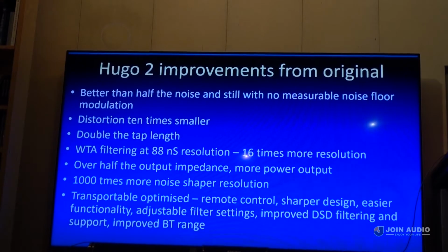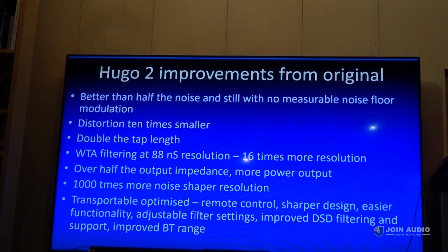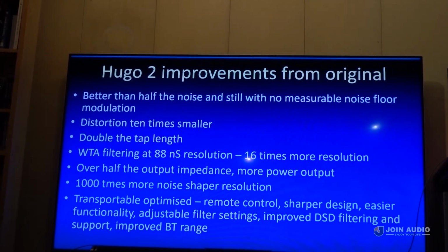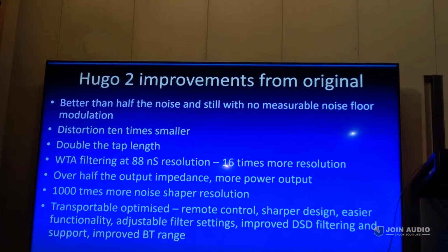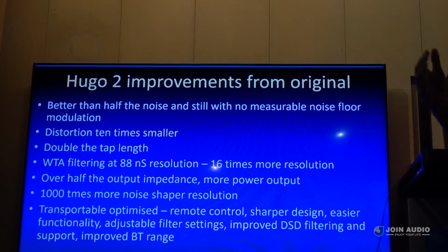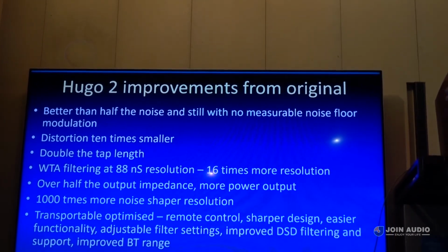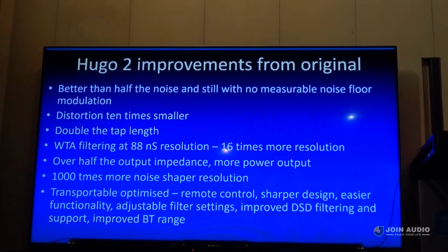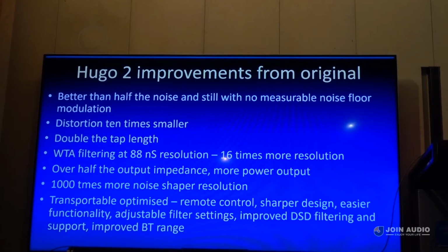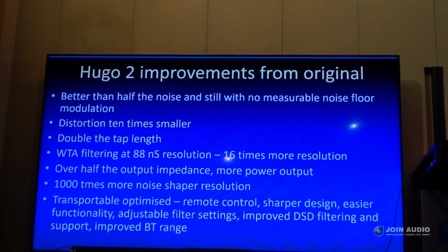We've got double the WTA tap length with over 1,000 times more processing power than a regular high-end DAC, and it's now WTA filtering to 88 nanoseconds. This means that the timing of transients is much more accurately reconstructed, and the ability to hear transients, pitch, bass, instrument separation, all of these things gets much, much better. 那么在数位滤波器的处理过程里面，它的处理宽度跟原来比是两倍。它发明的 WTA filter，解析度可以到88个 nanosecond 那么细，基本上比原来高16倍。OK, we've got over half the output impedance.